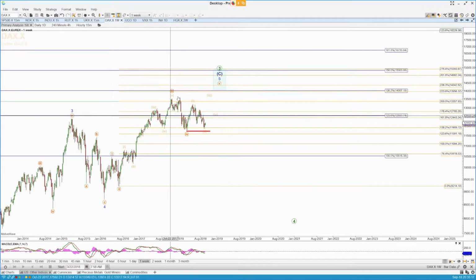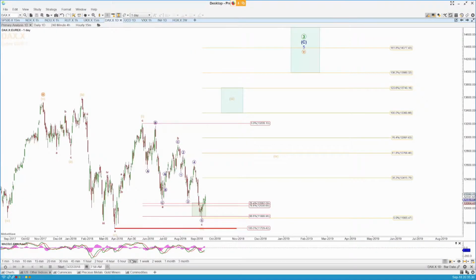Okay, German DAX weekly chart 3, 4, 1, 2. I'm looking for the 3, 4, 5 in an ending diagonal to complete this up to at least just over 14,000 and preferably a little higher in the German DAX.